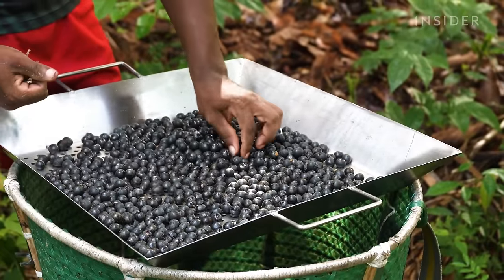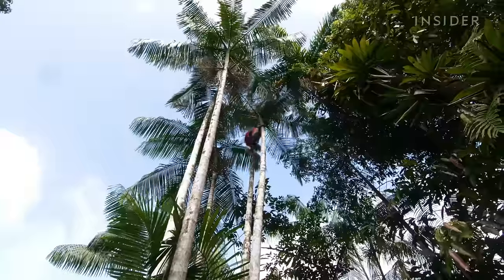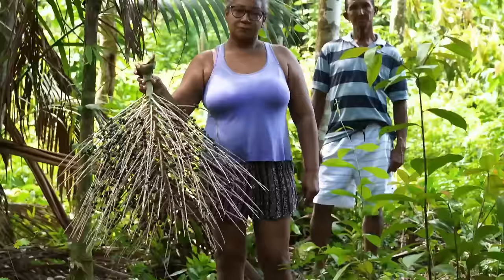So how did this Amazonian fruit become so trendy? And what is the true cost for the people who have been harvesting it for generations?